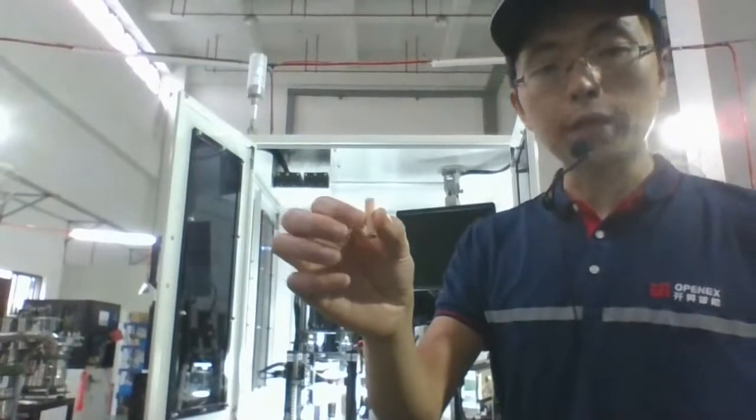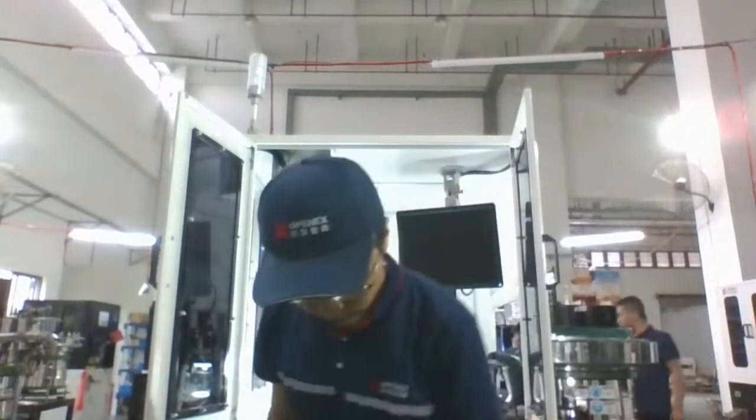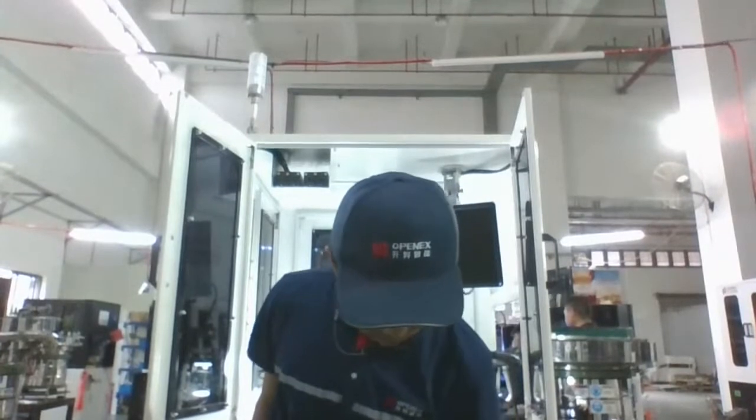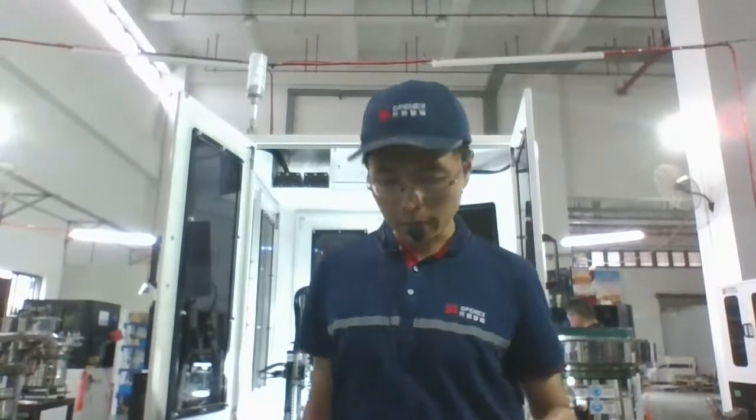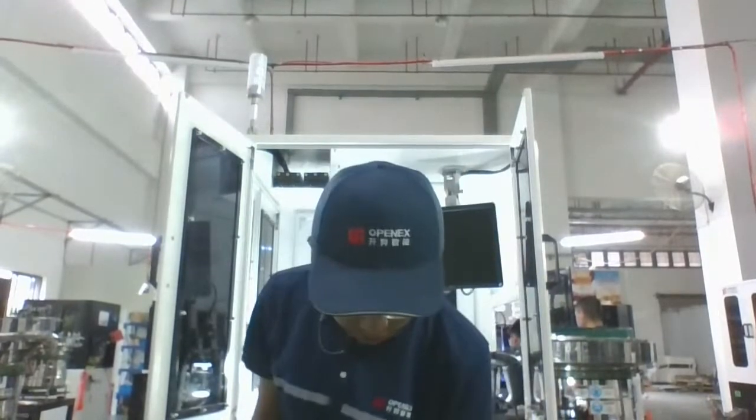This part is made of wood. It's a wood pin. This is a plastic part. We can also inspect non-metal parts: wood, plastic, or rubber, such as rubber rings, something like that. Plastic covers, plastic bushes, electrical materials, things like that can also be inspected by us.